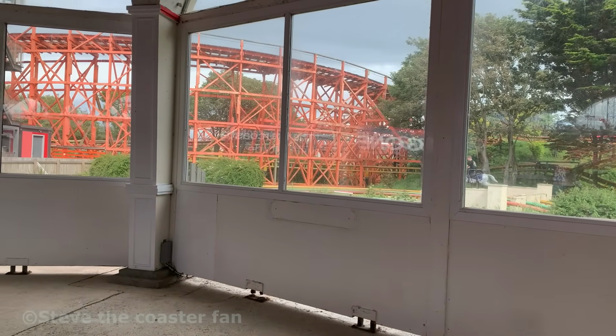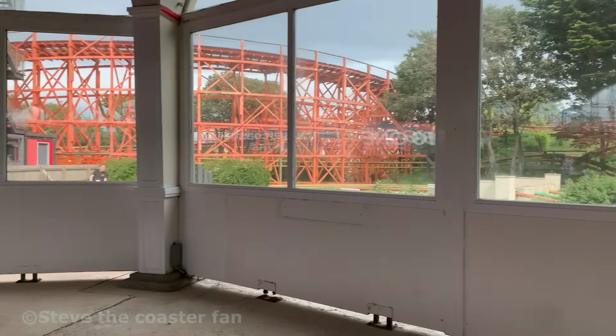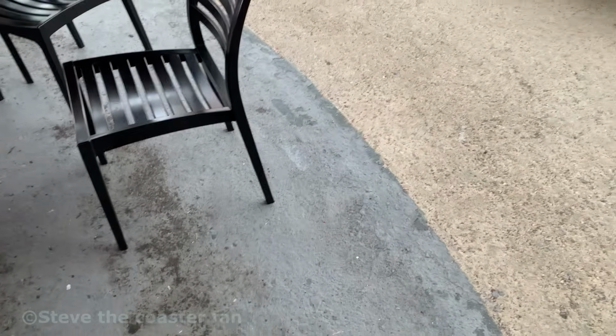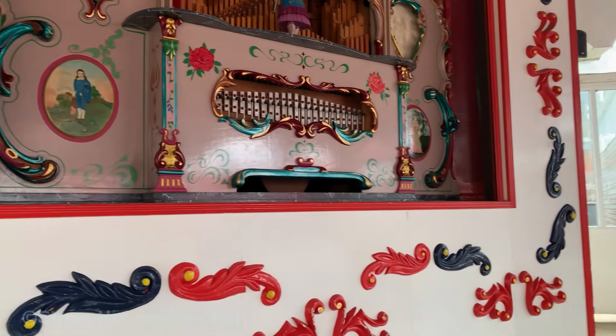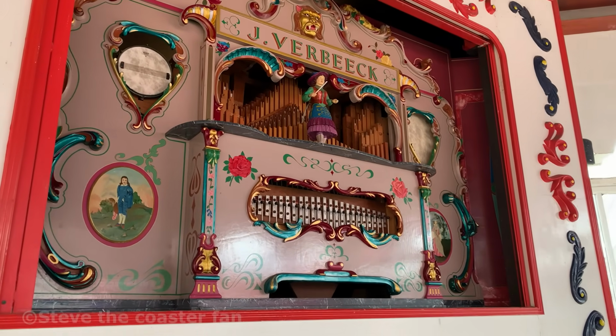So if you can guess from the view and the noise in the background, you can tell I'm in what was the former carousel area. I'm actually stood where the carousel was. You can see the different coloured shades of paint on the ground where the carousel was, the console box way over there, and with the organ, we did wonder when the ride was removed would the organ stay, and yep, the organ has stayed.